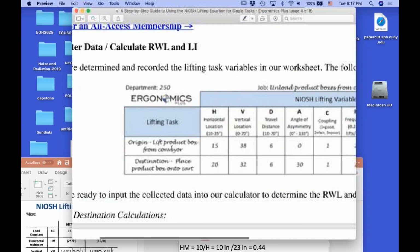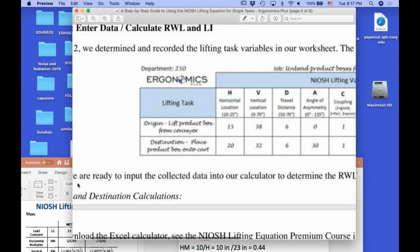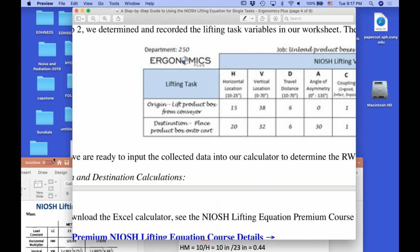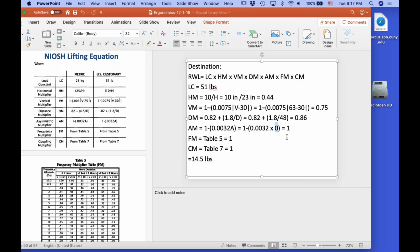Okay, and here's a version of it that's been filled out. Let's see what we have for ourselves here. If I go back to my PowerPoint, let's look at the actual calculations. So the first part of the formula is 51. The first multipliers are 0.44, 0.75, 0.86, and 1 because it's 0 degrees.